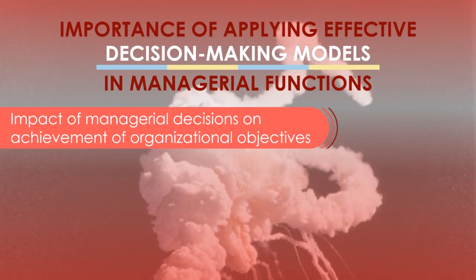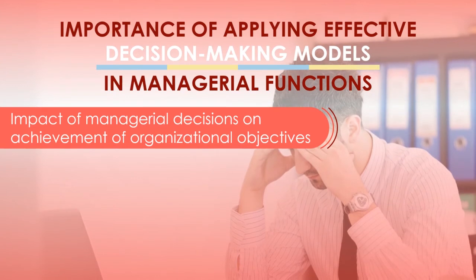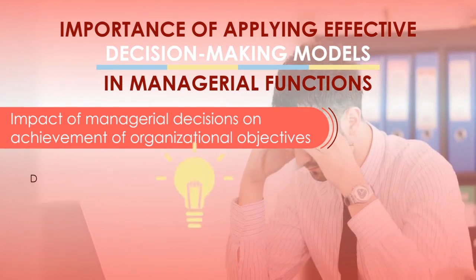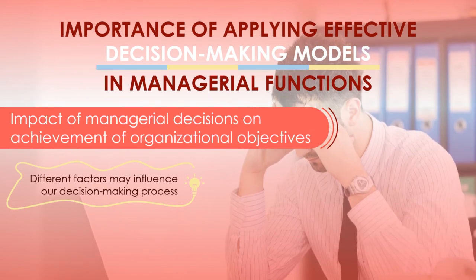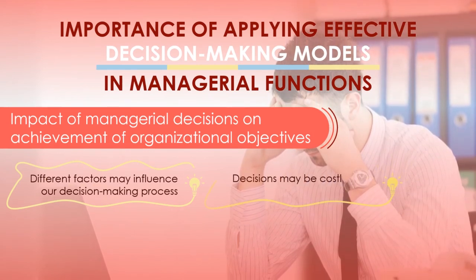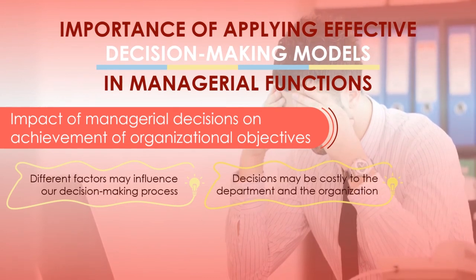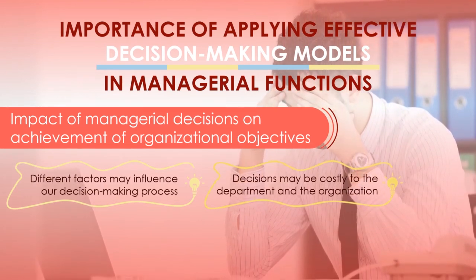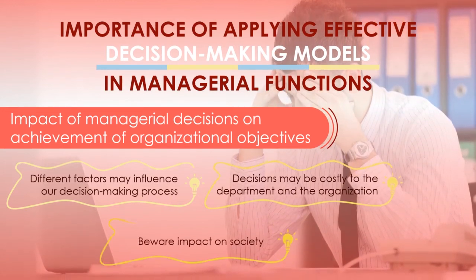While not all decisions will have such drastic impact as the space shuttle explosion, we as managers have to recognize the factors that influence our decision-making process and how they may be costly to the department and the organization. As the organization ultimately has to deal with external stakeholders, such as customers and suppliers, there is an impact on society.